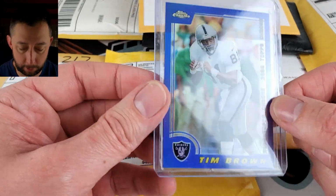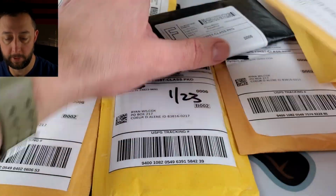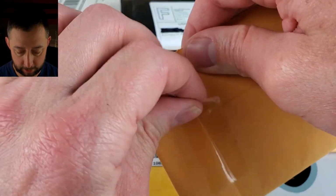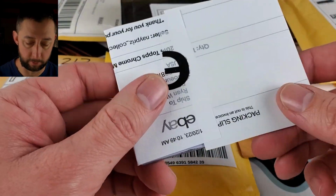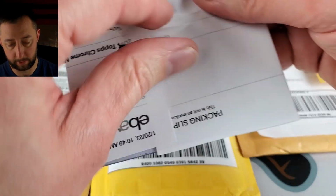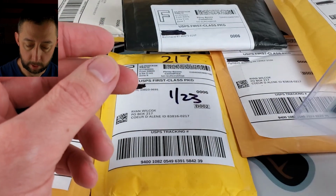This is when Topps Chrome was still trying to figure out the refractors. They came out to Topps Chrome in '96, but they were having some trouble trying to figure out their refractor business early on. And they started dialing it in later, and then everyone was all about it. But yeah, when refractors first started coming out in the hobby, I wasn't in the hobby at the time, but I've researched and seen that it was awful.